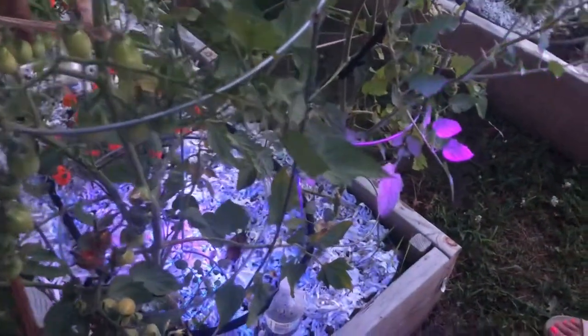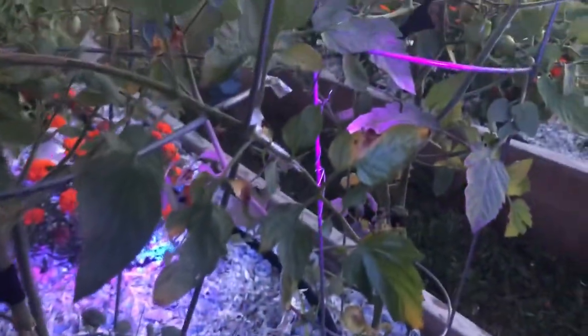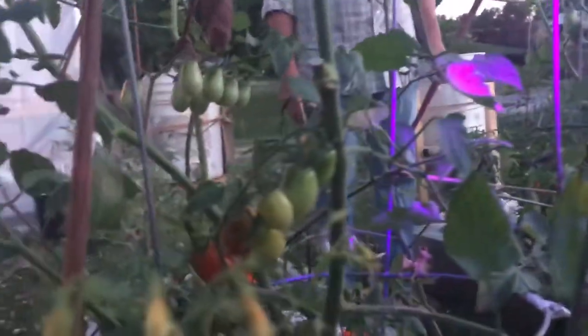Wait, let me see the spider. Look at me, Mom. So I bet when it gets dark, you'll really be able to see them good. I don't see any more.